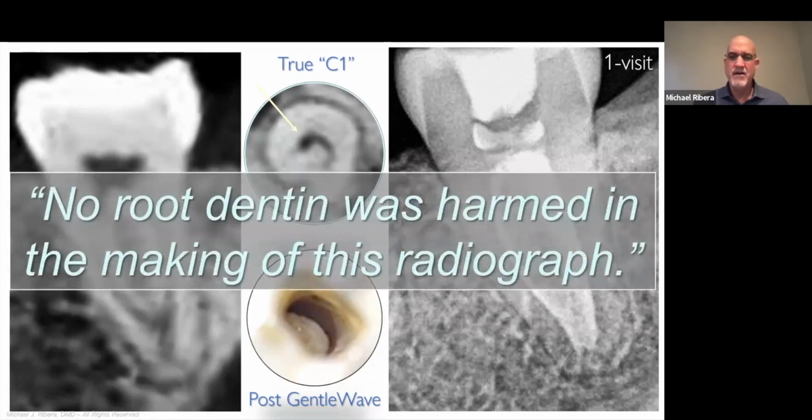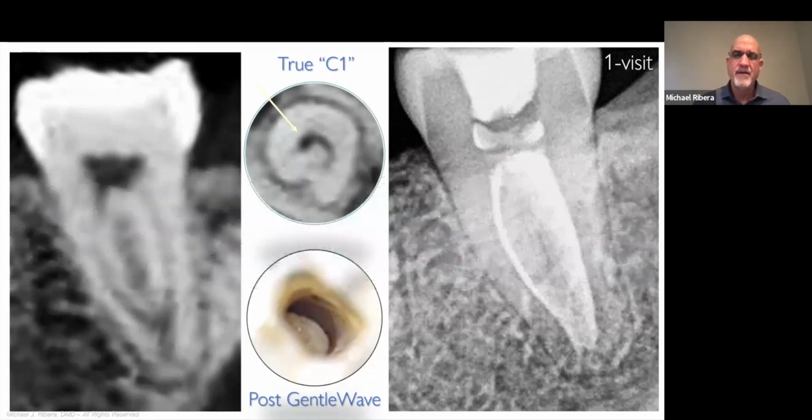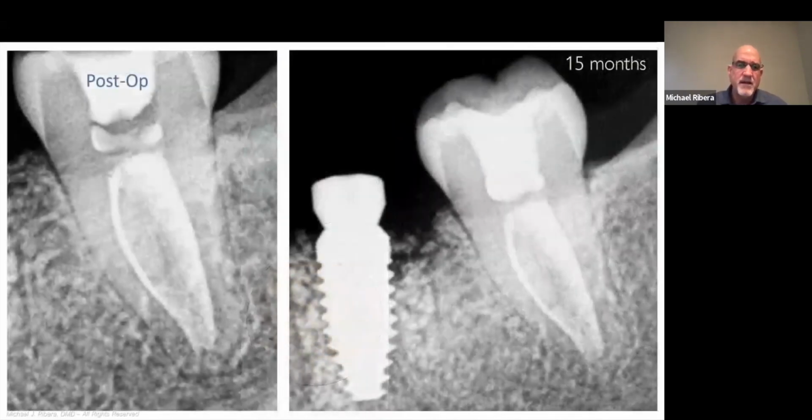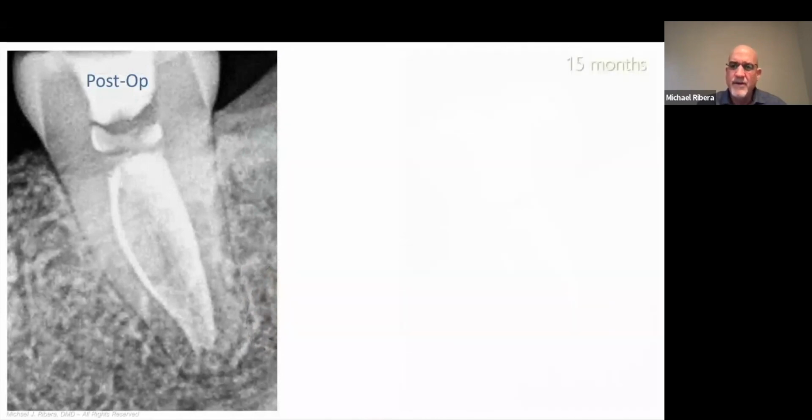Yep, we did not harm anything in there. Here is how we packed the tooth. We introduced a fine point which reached pretty much where we wanted it to go, and the rest is a bit of sealer hydraulics to take care of this tooth, to take care of the occlusion in 3 dimensions. That's post, and then this is your recall radiograph.